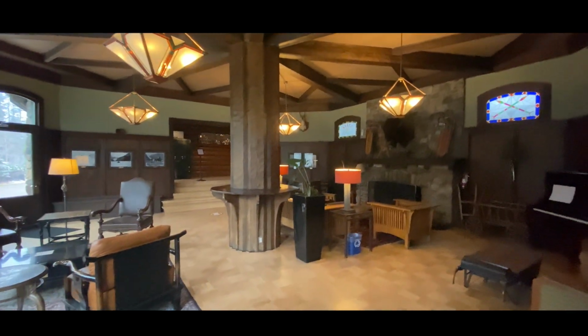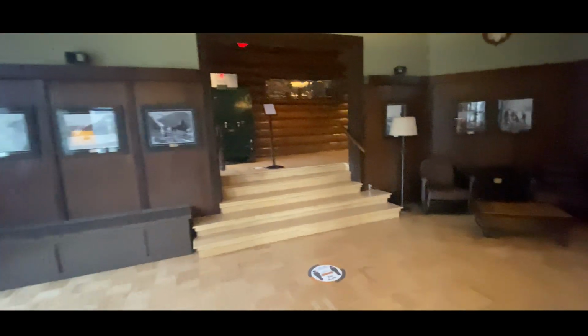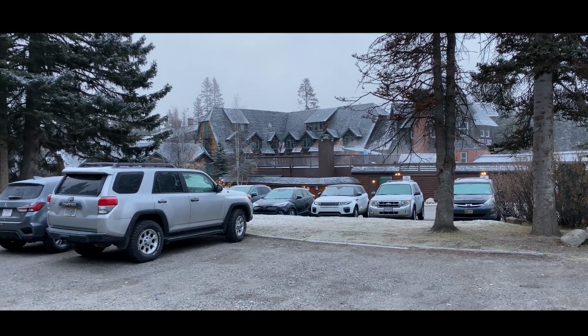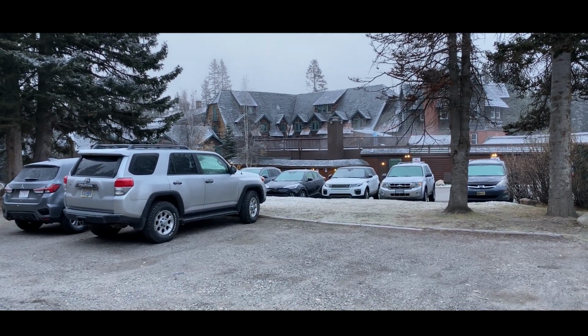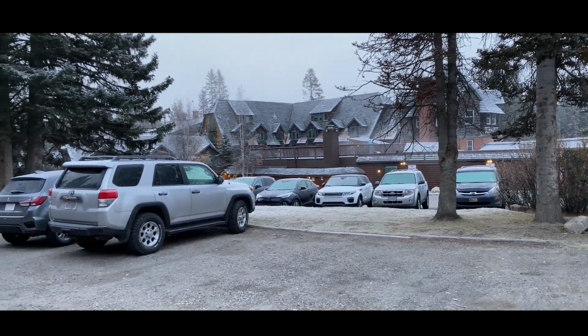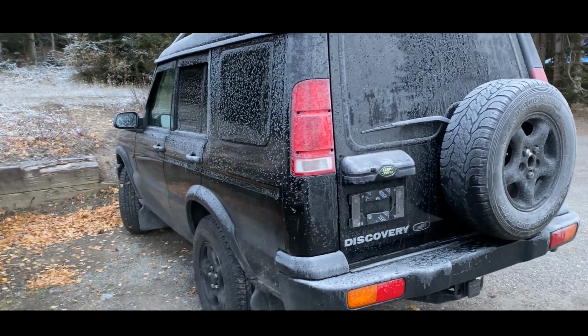Check this place out. Deer Lodge. Cool old place. There's my hotel, the Deer Lodge. Nice spot, although my room was a bit of a piece of crap, but nonetheless, got a good night's sleep.